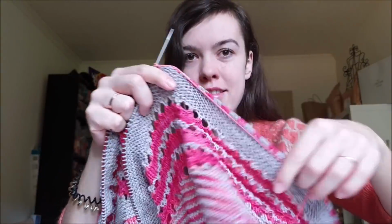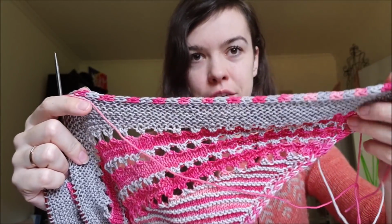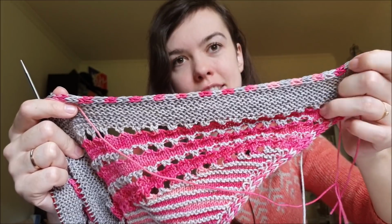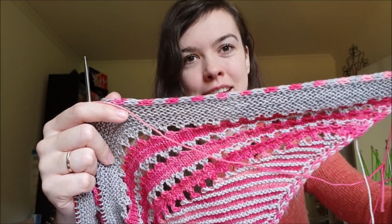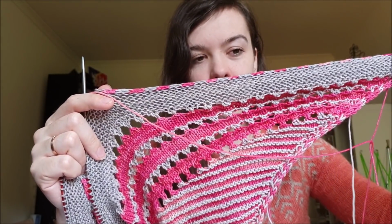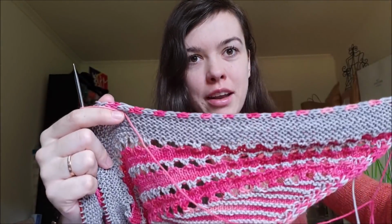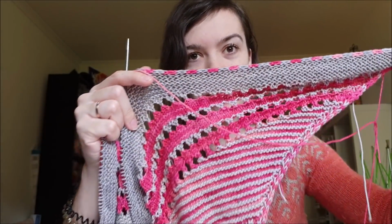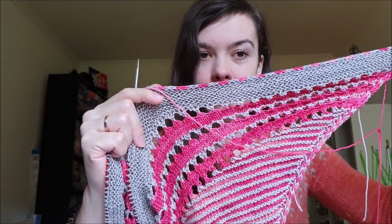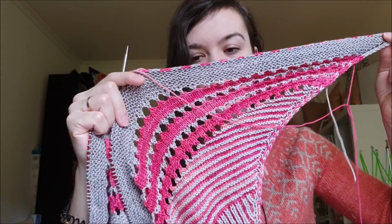And I just started the I-cord bind off, which is a 2-color I-cord, and it's kind of annoying to knit. But I think it looks really cool because of the variegation in the yarn. You can see there's lighter bits and darker bits, and it's kind of fading in and out. And I really thought about ripping back and just doing a single colored bind off, but it does look really, really cool. So I'm just going to keep going with this. And once I finish binding off 600 plus stitches, this thing will be done, and I'm very, very excited to have this finished.